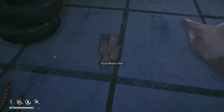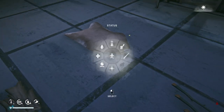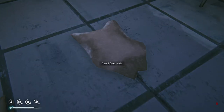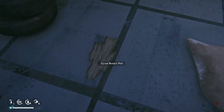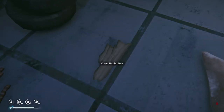Oh, before we go, we should do some crafting. So we might not head to Coastal Highway just yet because, let's see, do I only have one deer hide? Is that the only deer hide I have? Huh. Okay. So, how many rabbits? 1, 2, 3, 4, 5, 6. Yeah, we're one short. I could eat a horse.